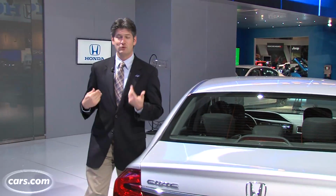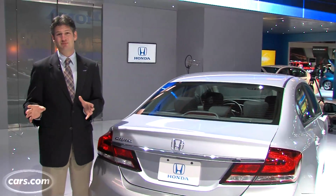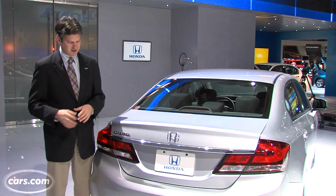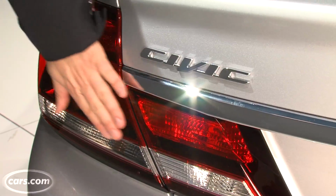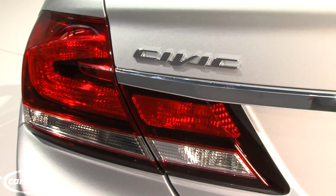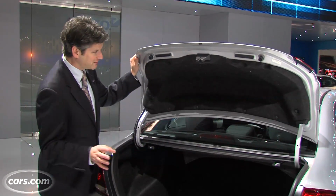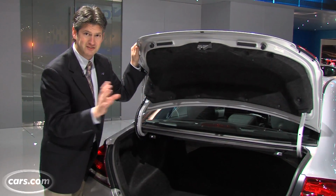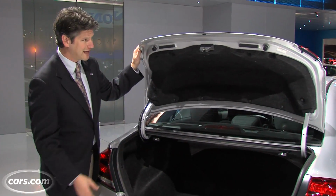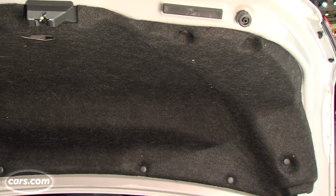Another change that addresses one of my complaints from 2012 involves the rear end. I thought it was a little bit too simple, didn't look too Civic-y. It was just bland. What they've done is they've extended the taillights into the trunk lid, which is a classier look. It's also a more expensive one to develop. Another change is, instead of having just exposed sheet metal like some of the versions did in 2012, now all the 2013s are finished in this much classier way.